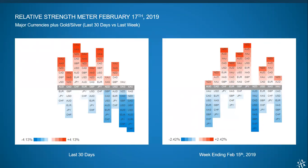Dollar, middle of the pack, and not a whole lot of movement, pretty sideways. And the metals, while they did not have as good a week as they've had a month, were still pretty good. Gold gaining ground against everybody except the Kiwi and the Aussie. And silver, back and forth, it really only lost ground to the Kiwi. Other than that, also pretty sideways.